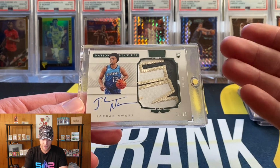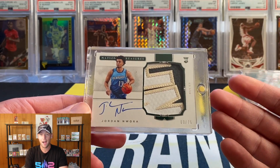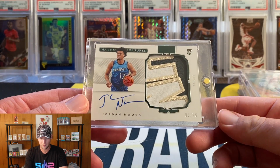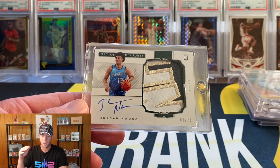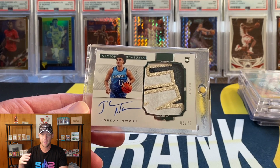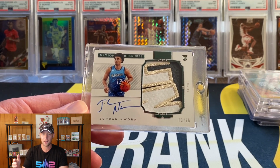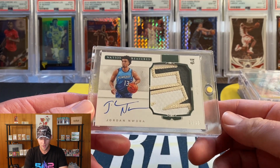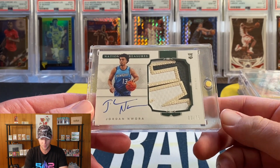So again, I got the Bucks for an absolute steal of a price, honestly, from Louisville Sports Cards. The very first case they posted very early, and he actually said he priced a lot of the teams probably a little bit too low just because they were the first one out there. So that was just really, really cool.